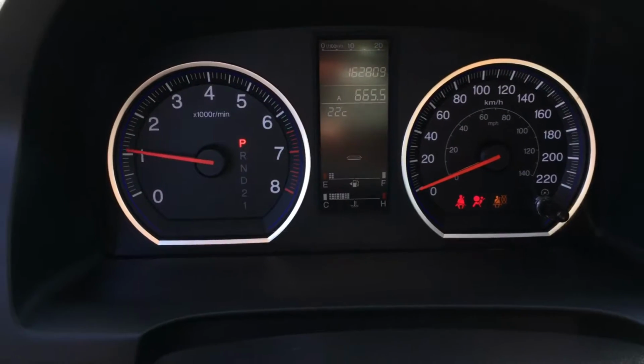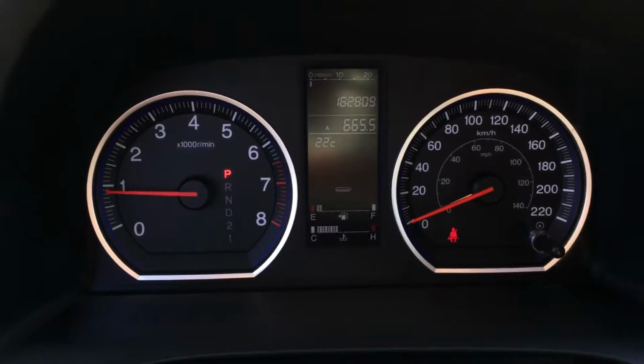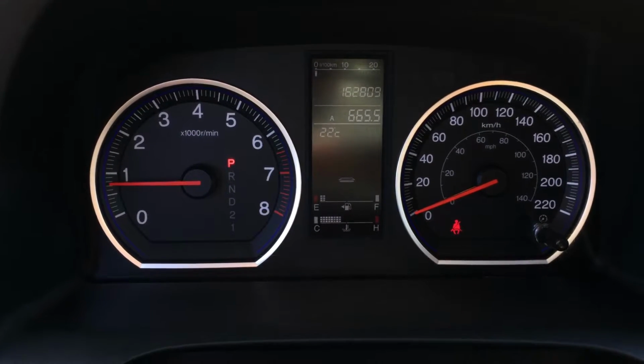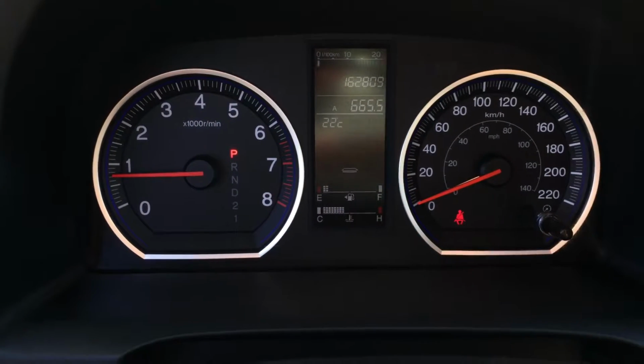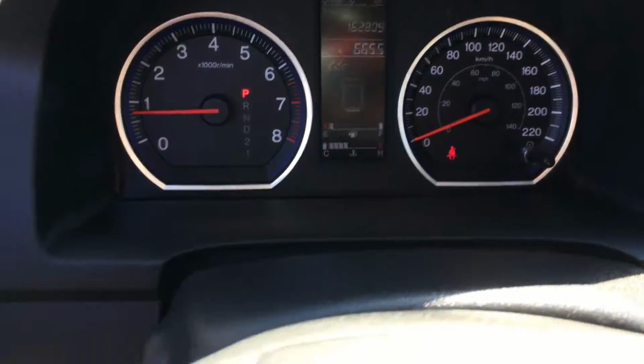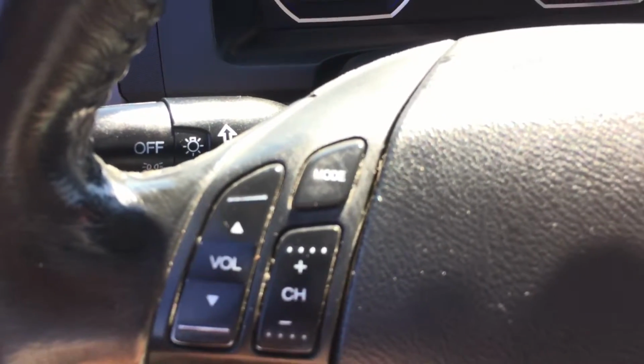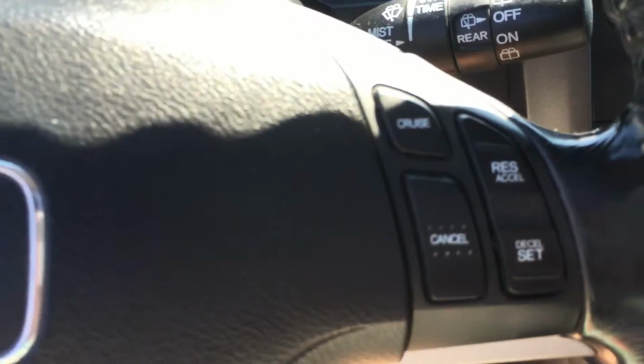Of course, traction control, ABS, all of that great safety features. There's 162,809 kilometers on this vehicle. You have the outside temperature display up there as well. Coming down here, you have your controls for the stereo, the volume, your mode, all of that right here at your fingertips. On this side, cruise control, of course.